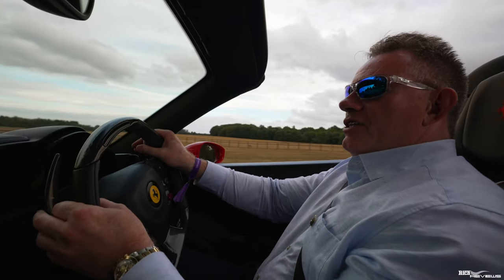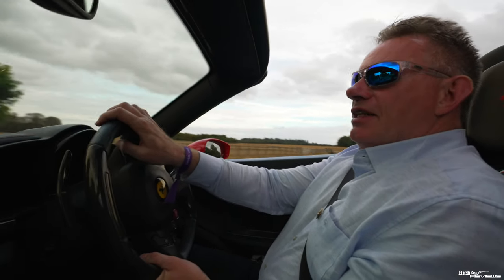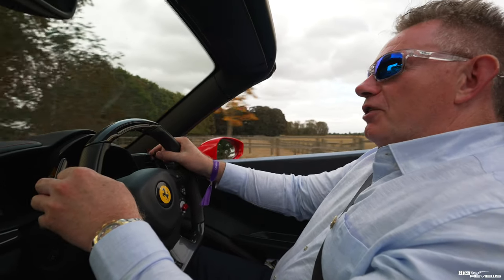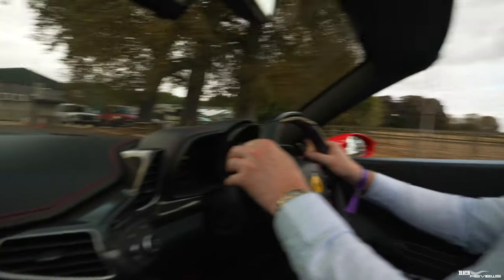Open day finished for 2022. We're just leaving Salon Privé now, just going through the exit route, which is pretty similar to the parade route that we did. Looks like we're going through.